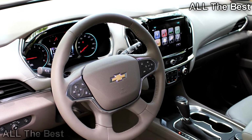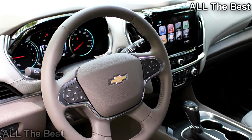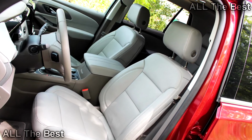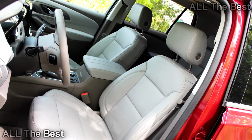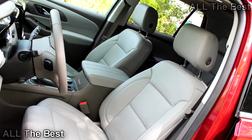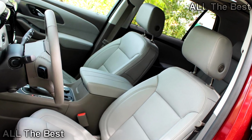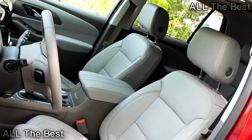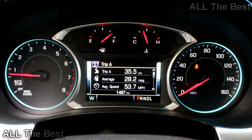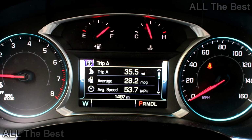7 and 8 passenger seating configurations are available. The second-row captain's chairs of this Premier model tilt, fold, and slide as needed, and there's room in the third row for real adult humans. Stow everything and you're treated to as much as 98.2 cubic feet of storage space, which is better than anything else in the class. Better than the full-size Tahoe SUV, too. In both passenger and cargo space, the Traverse is actually more capacious than its big brother.